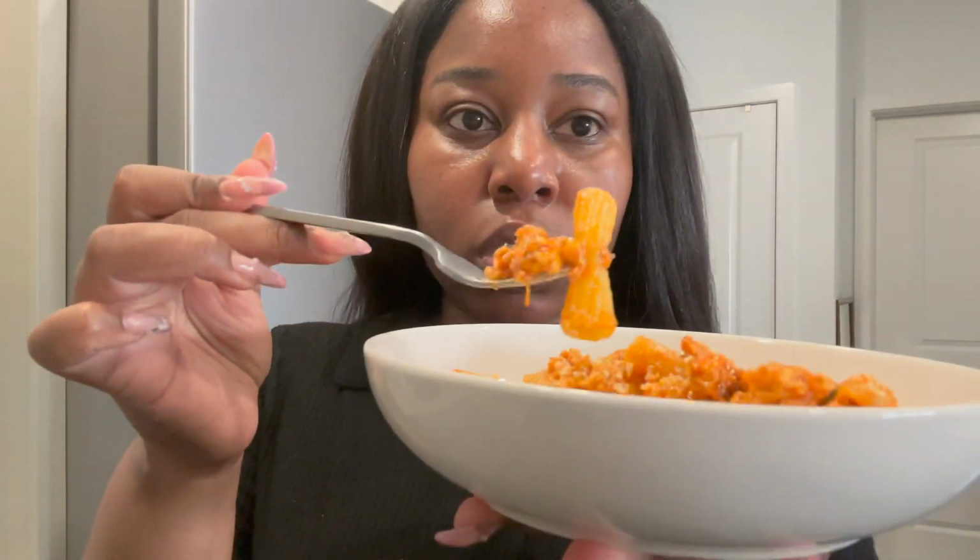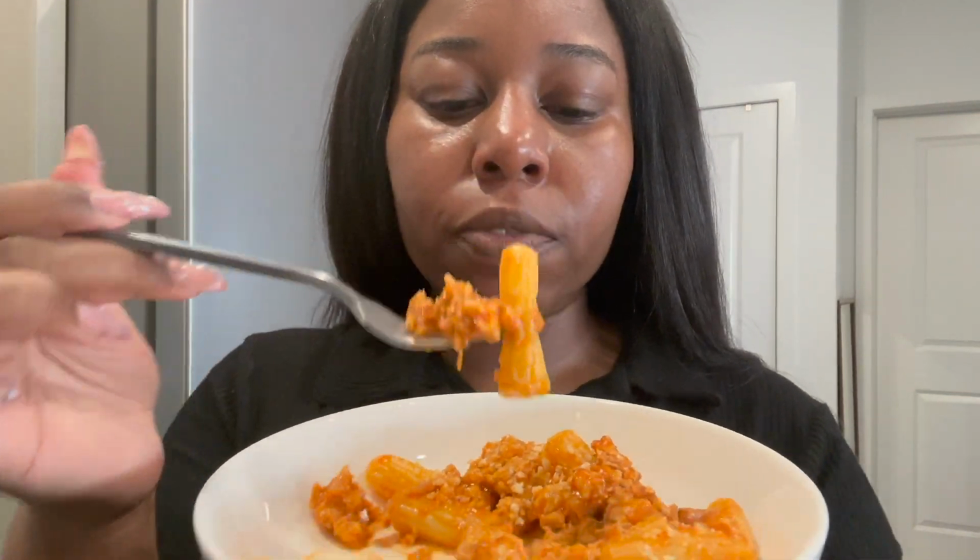And honestly, choosing the rigatoni pasta for this dish was perfect. Like I have fettuccine pasta, I have penne pasta, but I think rigatoni was the best choice for this dish. It's perfect.